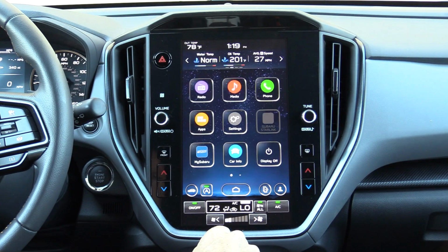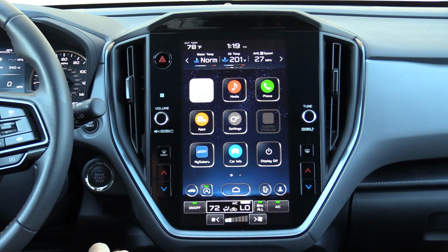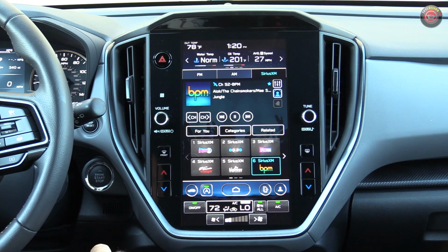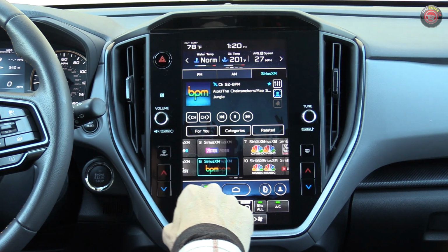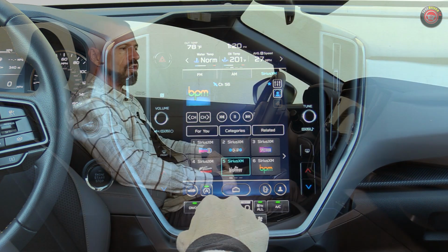The infotainment system here is the new Starlink, which is Subaru's branding, touchscreen infotainment system, and it's also a command center as it does replace a lot of hard controls, particularly for the climate control.